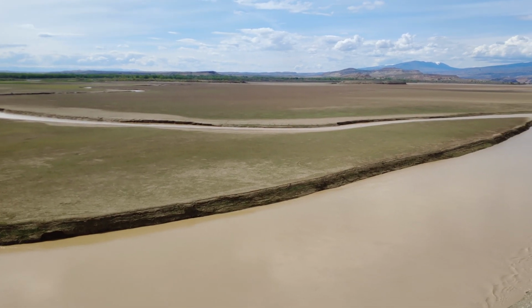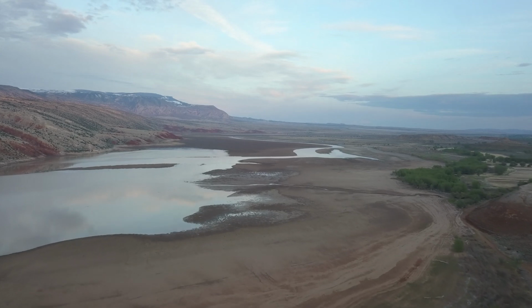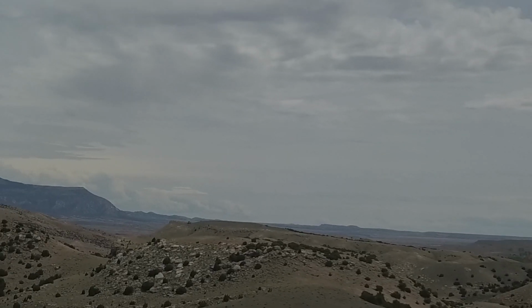But the lake is filling up really quickly. In fact, there's a shot I just showed you where I flew out to where I would normally ride, and you can kind of see like a sandbar in the middle, and I'll take you right back out there right now.